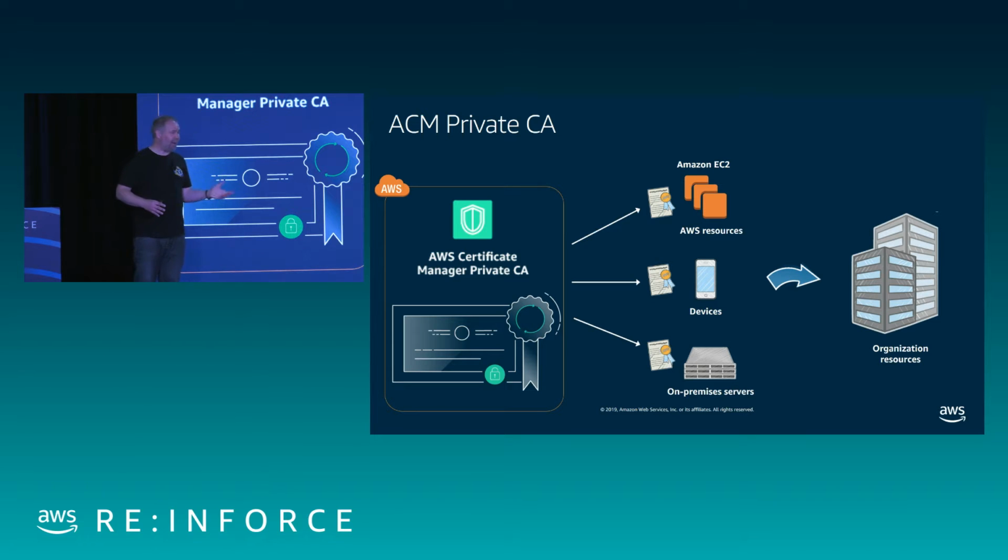Private CA is backed by FIPS 140 level 3 validated HSMs on your behalf. So private keys are staying in a level 3 validated HSM. You get a really simple API at the front end for issuing and distributing your certificates. This is a fraction of the cost of running your own HSM fleet and then running your own CA on top of that as well, which was one of the use cases we heard about before this session.